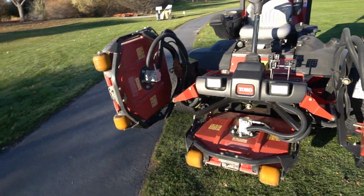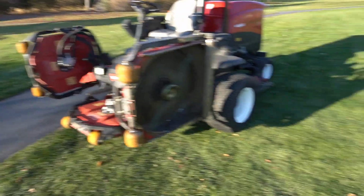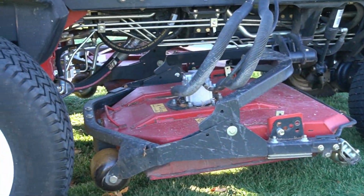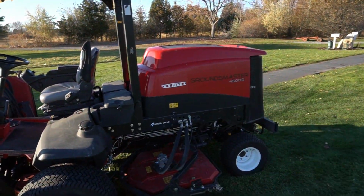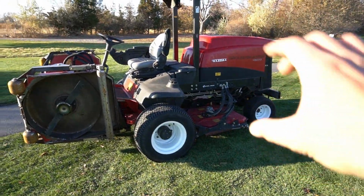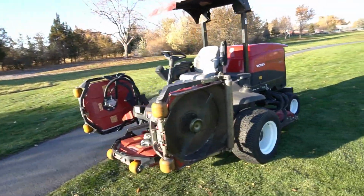The 4500D has 5 decks. So there's 1, 2, 3 here. And then you have 2 decks tucked underneath the unit. As you can see here, there's 1, 2 under there. Now, if you see a unit that's the 4700D, it has 2 additional mower decks that fold down on the back right here. So you get 7 decks on the 4700D.